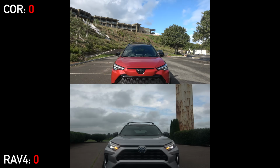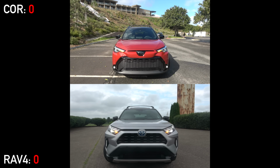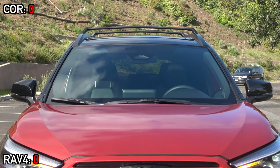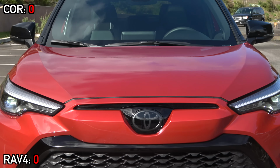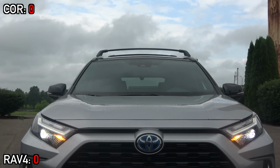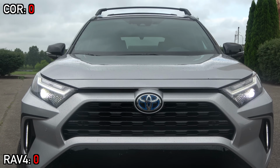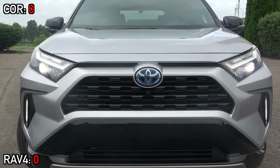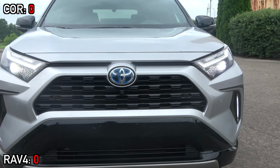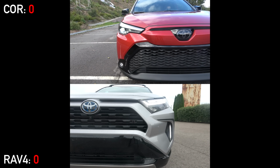Seeing these two side by side, you'll notice that they share some family resemblance, but the Corolla Cross has its own flavor. It features an aggressive blacked out lower fascia that extends all the way to the ground, while the RAV4 has a tougher and boxier overall look. We won't be awarding points based on design, but as far as features, we have projector LED lighting on both. There are some differences though. Only the Corolla Cross has adaptive abilities and LED fog lamps, and only the RAV4 has premium LED accent lighting.